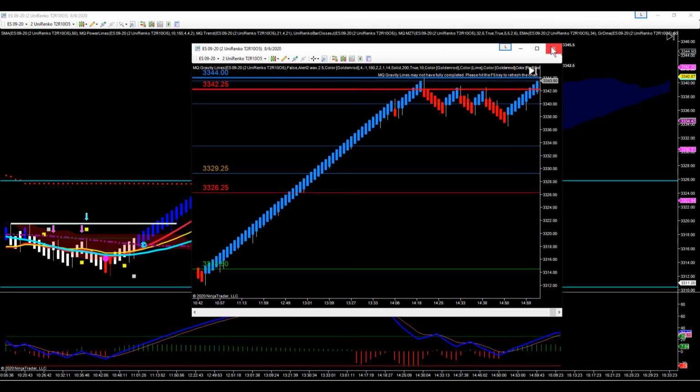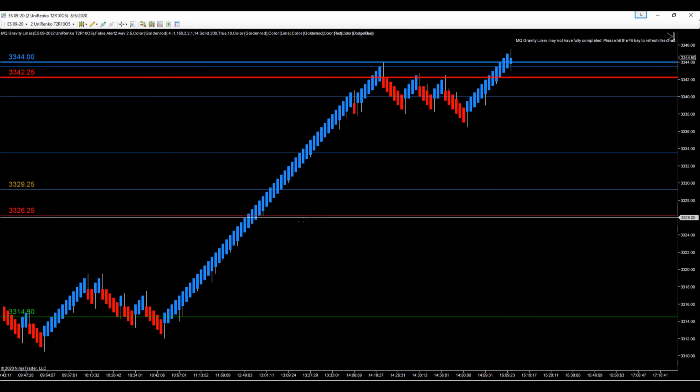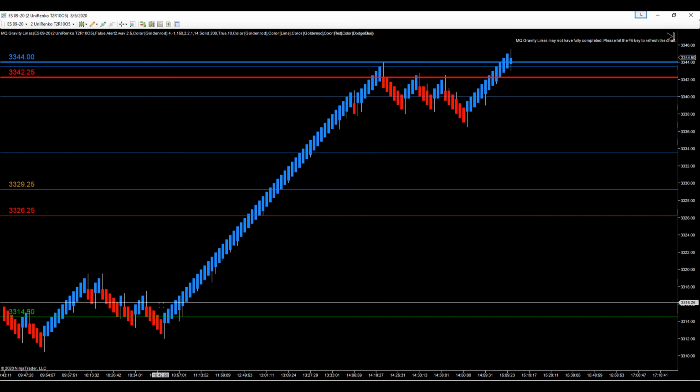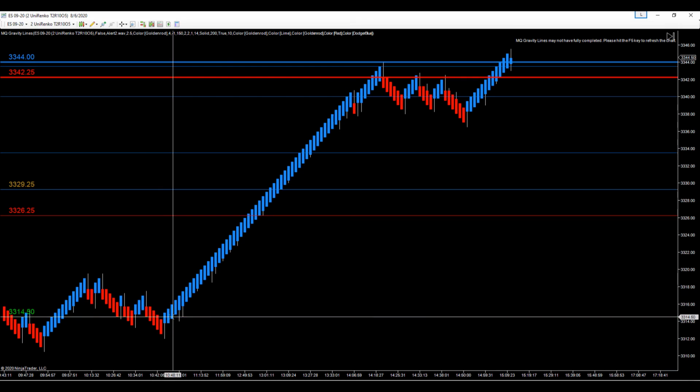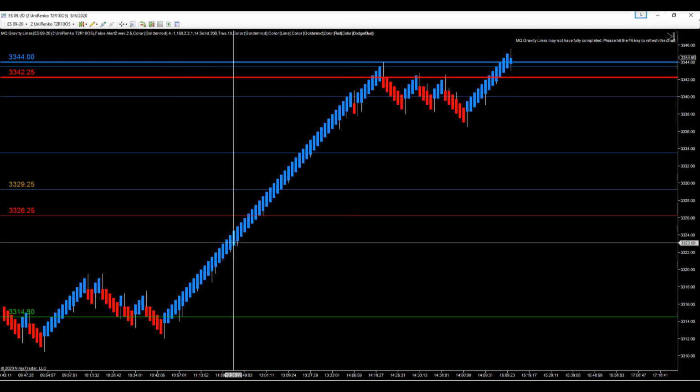You can see on our gravity lines chart that we came down, hit yesterday's midpoint, and we bounced off the mid. And then the ES just really continued to climb.